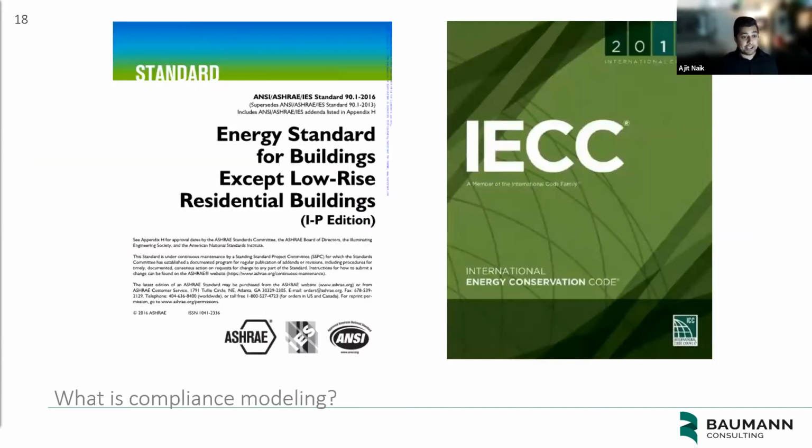So there's a few things about this. There are two real rules that define how the compliance modeling process works. One of them is ASHRAE 90.1, and the other one is the International Energy Conservation Code. All energy codes around the country usually draw from one of these two, with some exceptions. DC, however, is no exception, and the energy modeling rules for compliance in DC are based on ASHRAE 90.1 2016. LEED version 4 bases it on ASHRAE 90.1 2010.